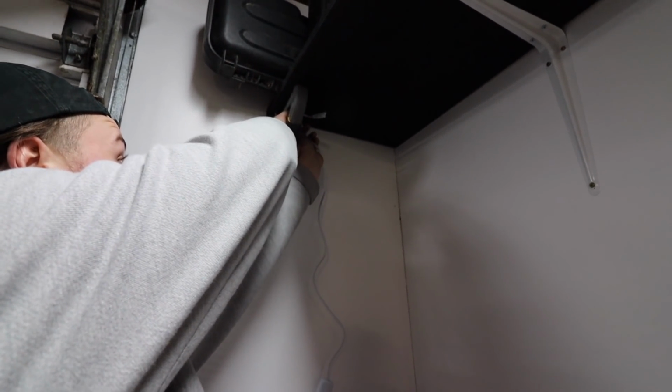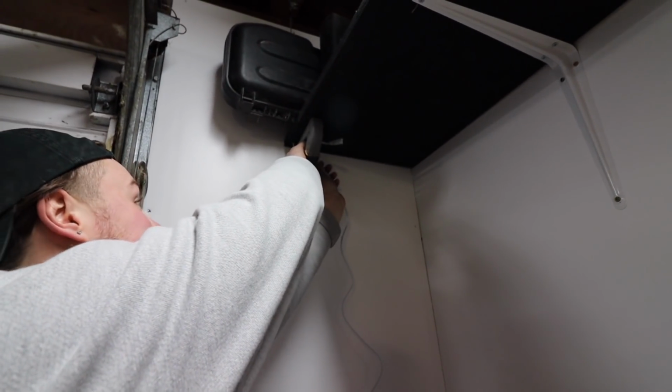So if you guys think the lighting's bad, don't worry, I'm working on it. Get it? Because I'm actually working on the lighting right now. Is that a funny joke?